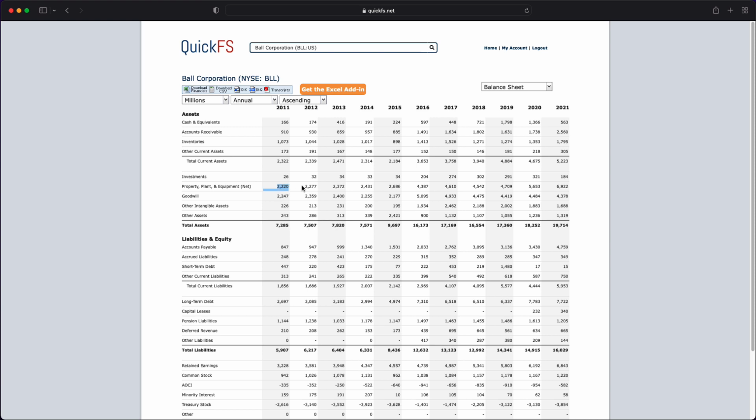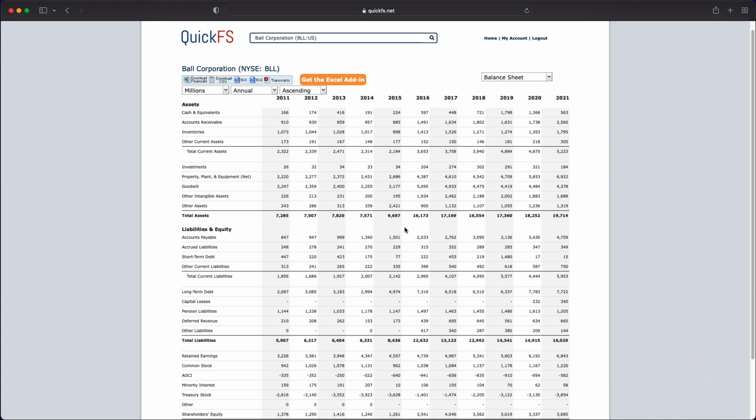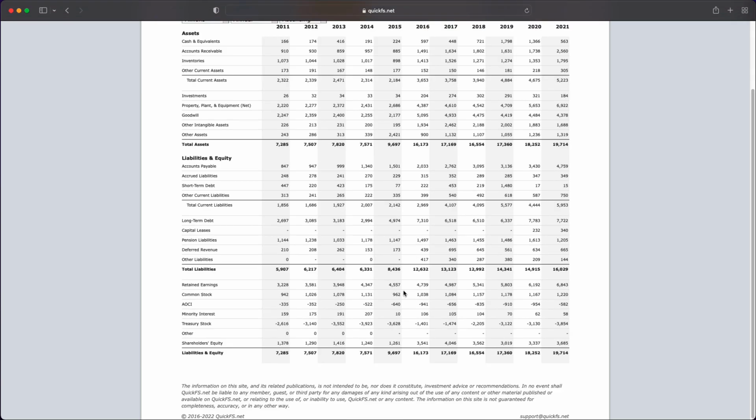Now the PP&E, you've basically tripled your PP&E from 2.2 billion to 6.9 billion. You've almost doubled your goodwill from 2.2 billion to 4.3 billion, and that's that big jump in 2015 to 2016. You see that acquisition taking place. Now, retained earnings have been growing over time. That's always good.